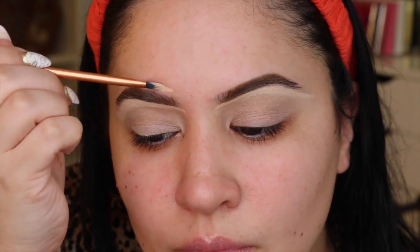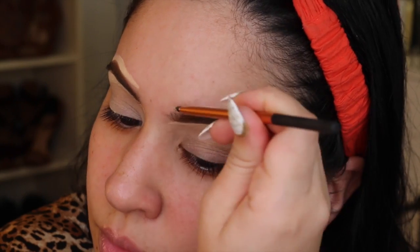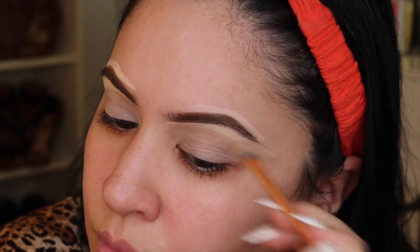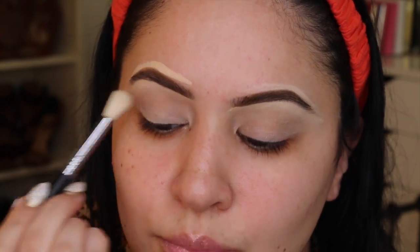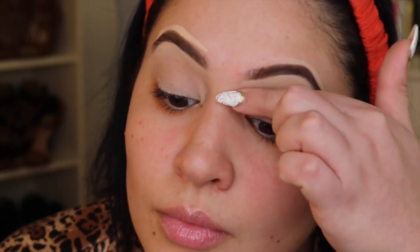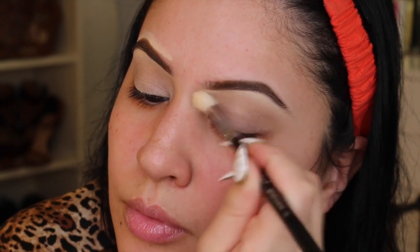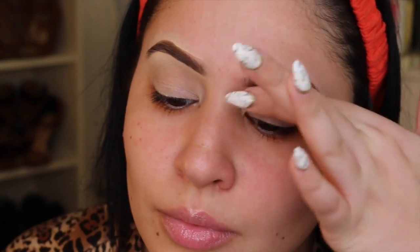You do have to take your time with this brush because it is so small, but it really gets a nice, precise line, which I really appreciate. So it really cleans them up. And then to blend that out, I'm using a Sigma E35. Try using your blending brush to blend out your concealer underneath your eyebrows. It does it really quickly, and I really enjoy that. I feel like it blends it out really nicely, and it just looks very seamless.